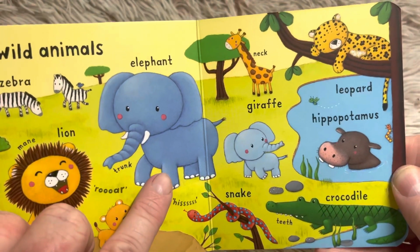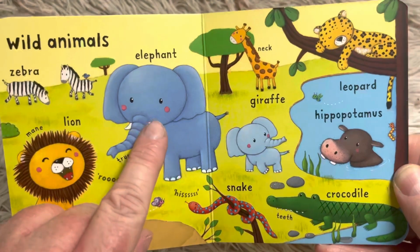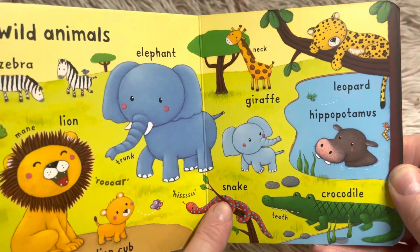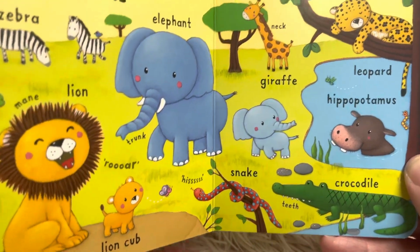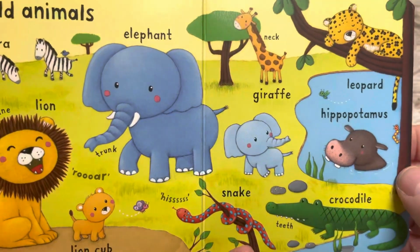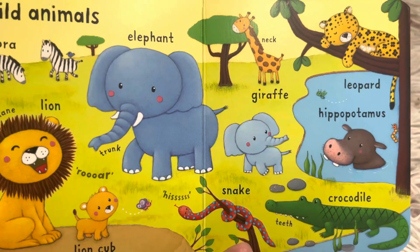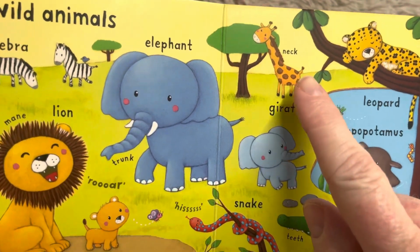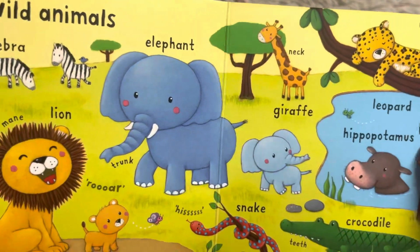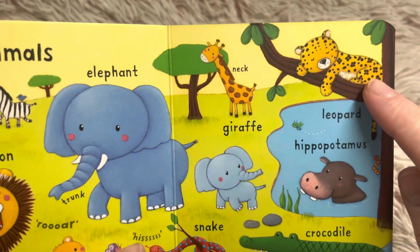This is an elephant and an elephant calf, and elephants have very long trunks. This is a snake. Some snakes won't bother you at all. Sometimes you find a garter snake in your yard. They don't bother you. Snakes all hiss. This is a giraffe, and a giraffe has a very long neck, so it can reach the leaves on the top of the trees.